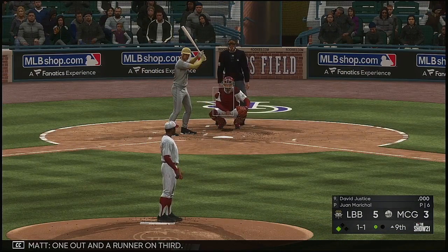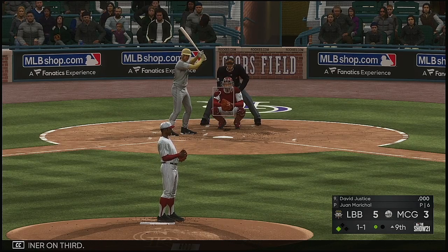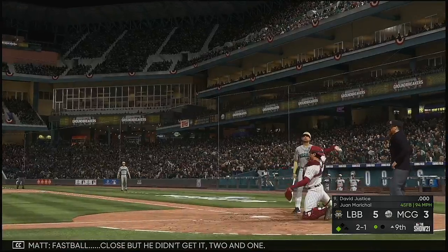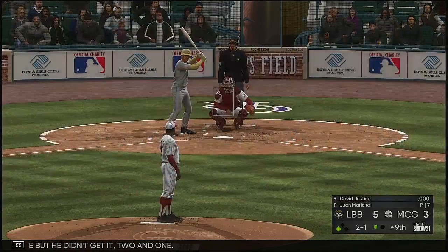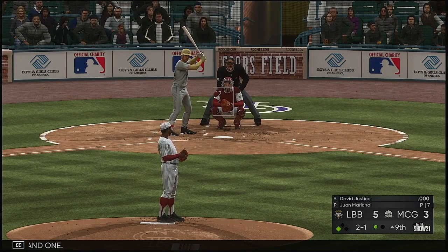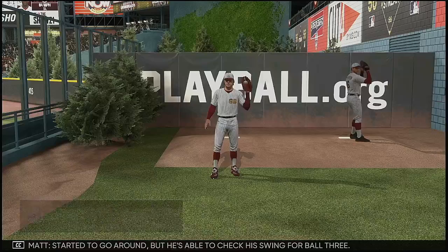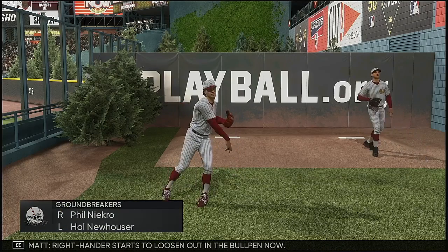One out and a runner on third. Close, but he didn't get it. 2-1. From the stretch, started to go around, but he's able to check his swing for ball three. Right-hander starts to loosen up in the bullpen now.